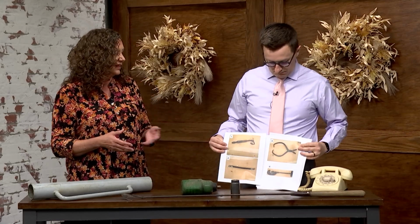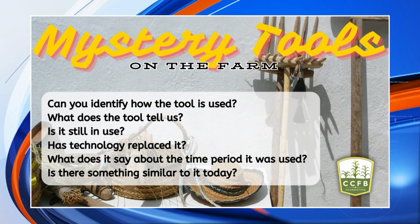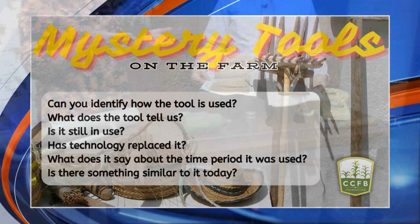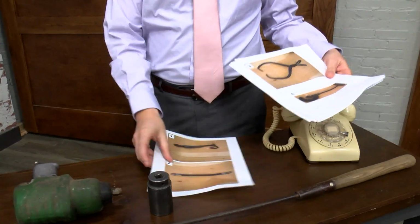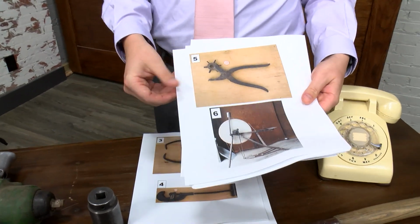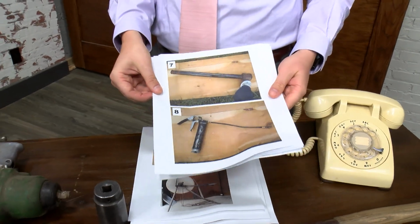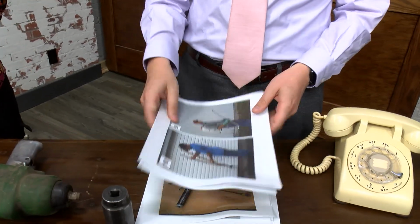What does it look like? Since I watched Frozen a million times, I know that's an ice pick. Yeah. But we want them to think, what was it used for? Do we still use it today? Is there something new that has replaced it? Hence bringing in the telephone. We still use phones today. That's true, it's just changed. And I'm sure some of the kids in your classes probably have cell phones too, right? Yes. That's much different than what it was.